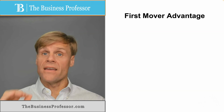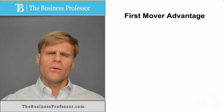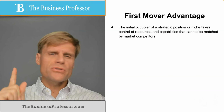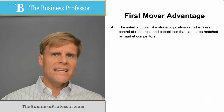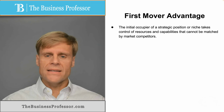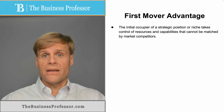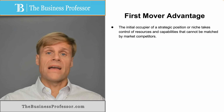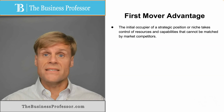What is a first mover advantage? Well, this is generally where you have a business that occupies the initial strategic position or niche in a given market. That is, they are the first player in a competitive market that is offering a given value proposition to customer clients and end users.